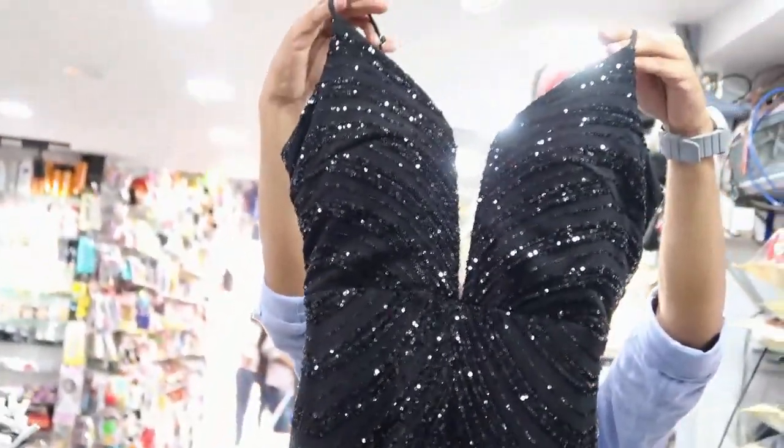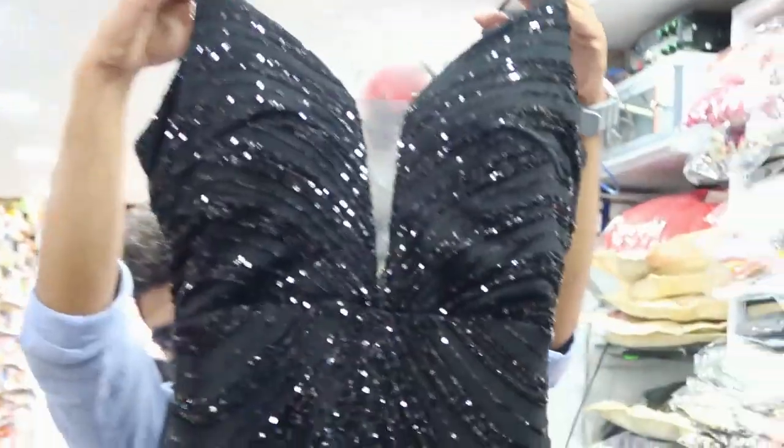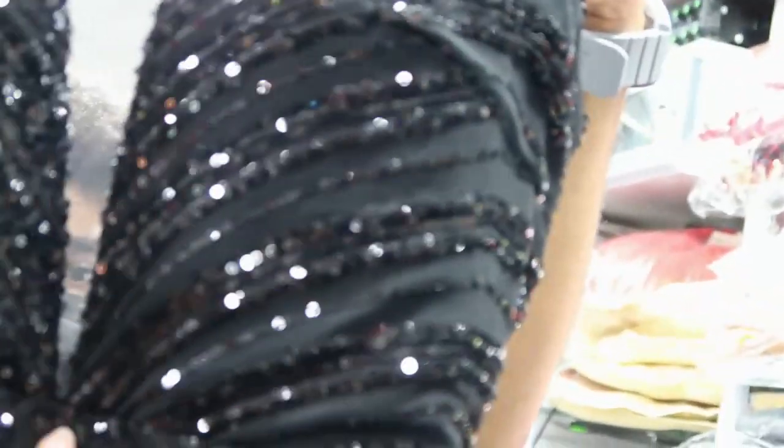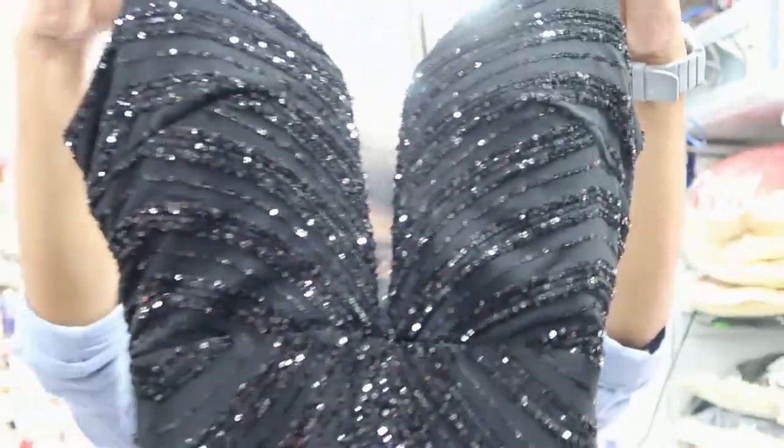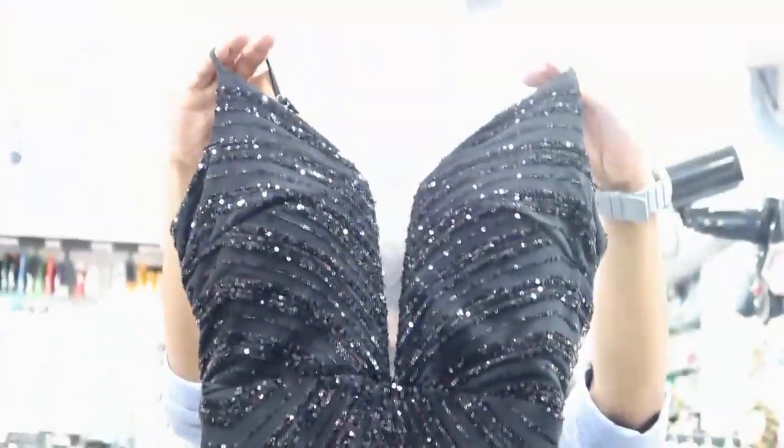Also, it has sleeves, not sleeveless. It's a strappy dress. It also has some detailing here. If you're wearing cleavage, it shows that. It's really cool. How much is this? 5,900. But the material is really good. If you get it online, you would get it for 10,000. Here it is just 5,000 rupees.